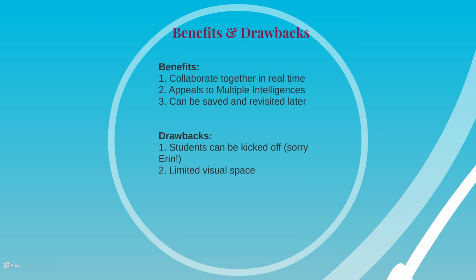And a lot of these synchronous tools do not allow you to save, or at least save for an extended period of time. This tool allows you to save and come back weeks, months later. So you could use it as a KWL activity and revisit and keep adding to. So that's great as well.